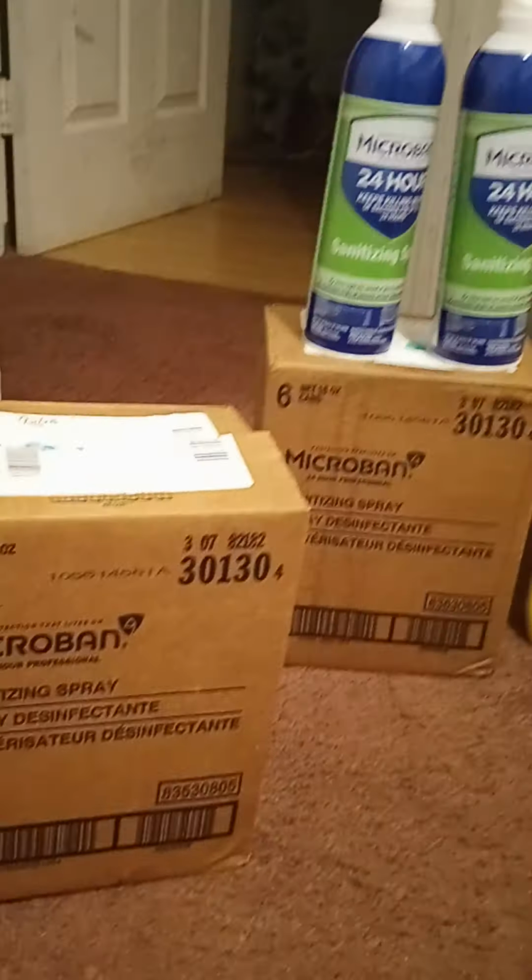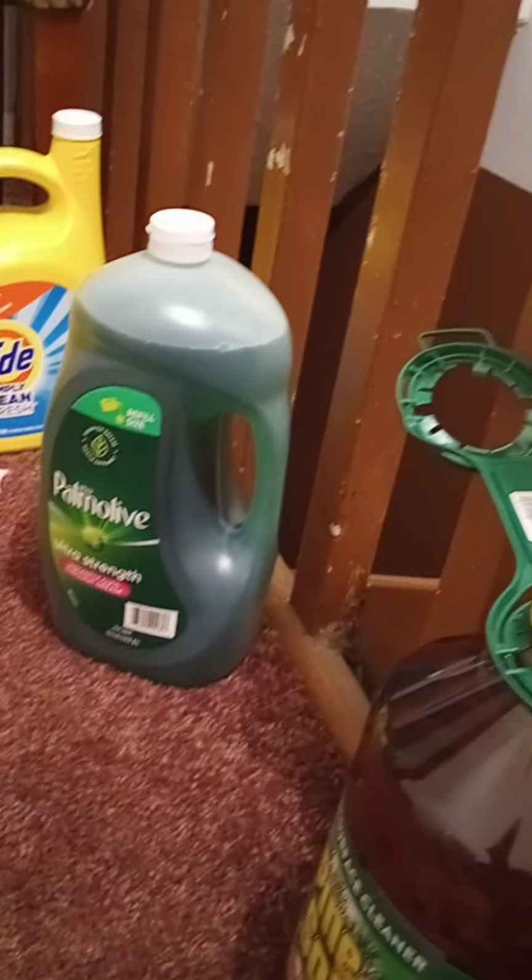So I got all of these items that have helped me towards taking care and maintaining my home, and to have myself a little something cute to put on.